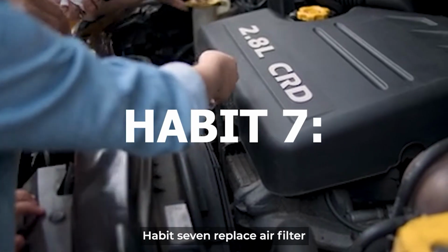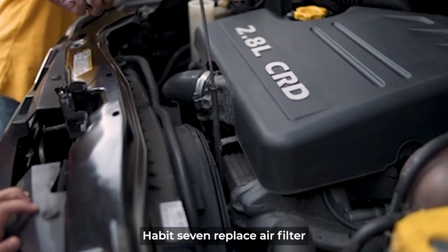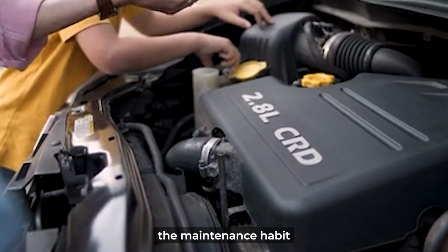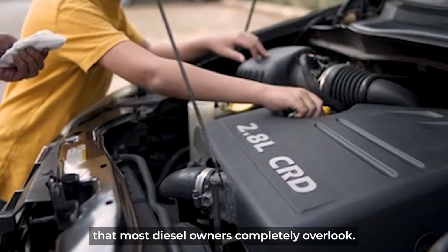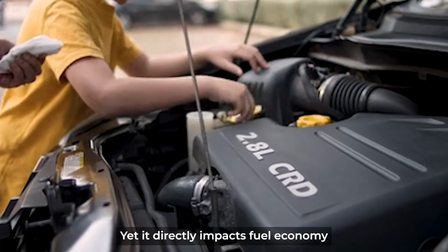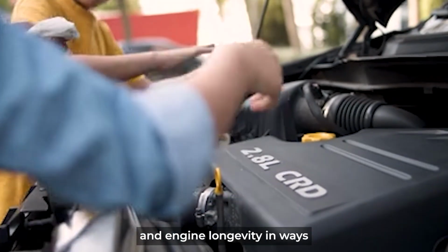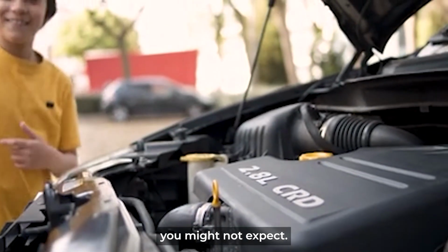Habit 7. Replace air filter every 15,000 miles. Here's the maintenance habit that most diesel owners completely overlook, yet it directly impacts fuel economy and engine longevity in ways you might not expect.